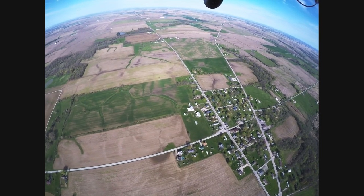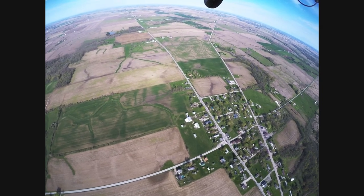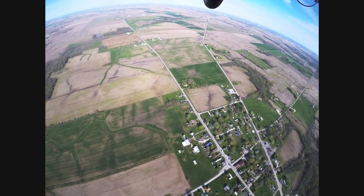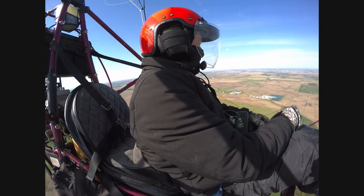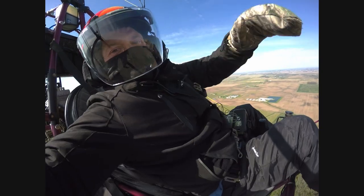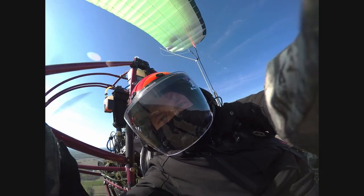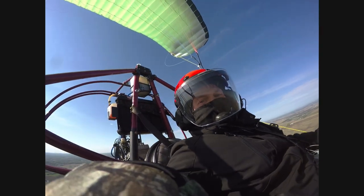3 here to Rushville. There is Rushville. We made it to Metamora, now all I gotta do is make it home. Guess I could aim this up a little bit. See the parachute and such. If I do that. There we go.